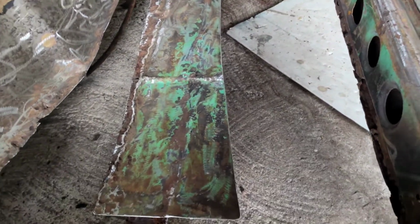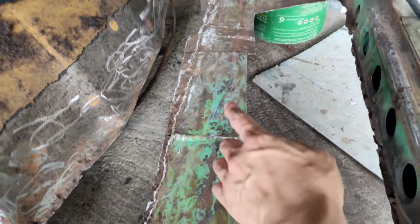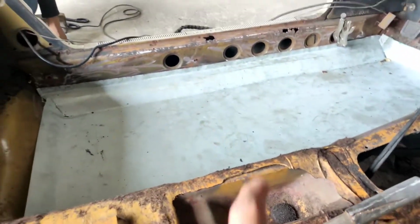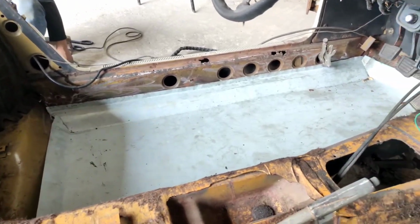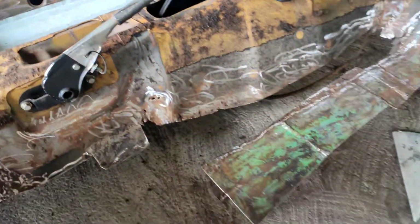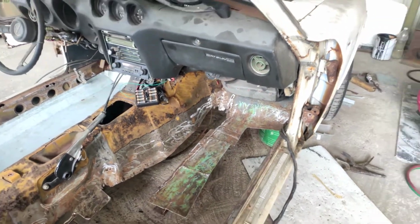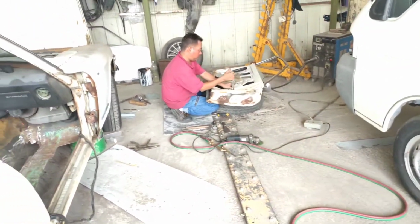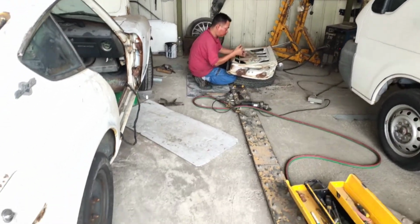Very weird. We're going to have to remove all this, all that, just like how this was removed, complete. It's a big square hole. So this has got to be redone as well. Huge undertaking, but it's got to be done.